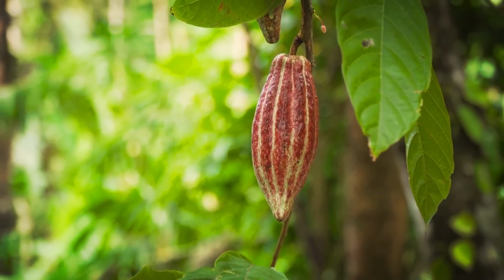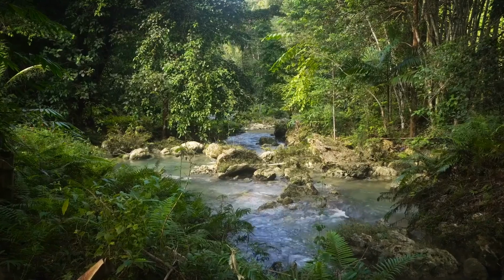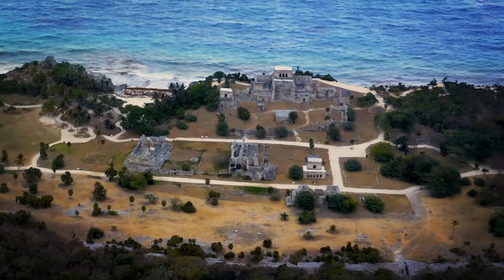Researchers believe all social classes got to enjoy it. Free chocolate for all sounds nice even today. But where did the Mayas get clean water for their cocoa drinks? From the oldest known filtration system in the Western Hemisphere.